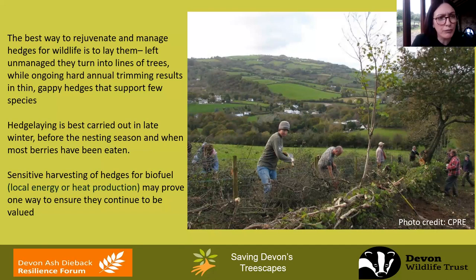But also quite simply fencing some coppice hedges, that could provide a solution to try and keep herbivore browsing down to a minimum. There are potential opportunities for landowners to manage hedges sensitively for biofuel. So using the cutwood for local energy or heat production, and that could be one way to ensure that that cycle is maintained and valued.